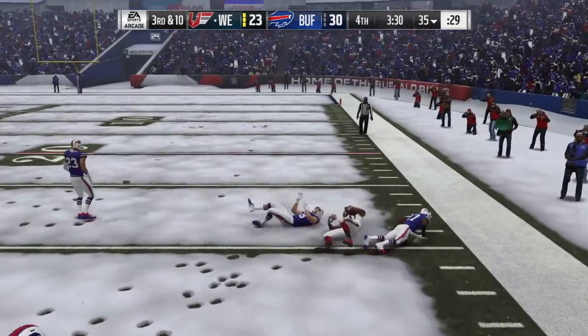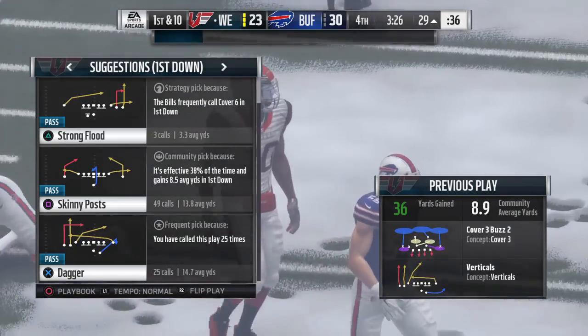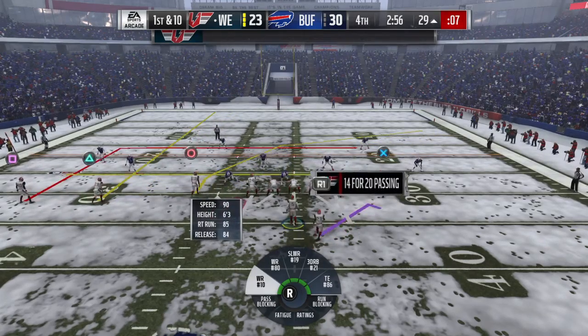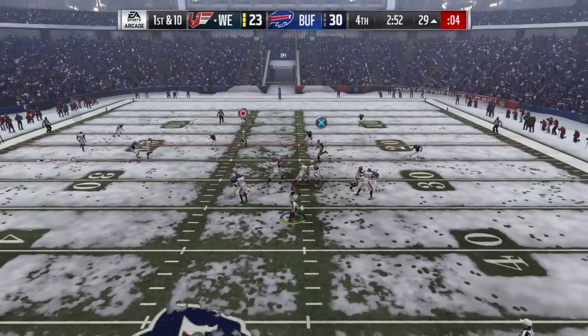On the crossing route, complete. It's Gordon. And he'll go down, but not before getting this inside the 30. That one goes for 36 yards. And at this stage, down in the second half, looks like they just wanted to find a way to get it in the hands of their playmaker, and they did.